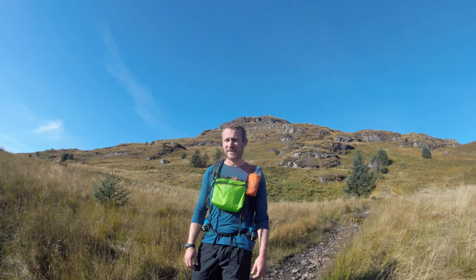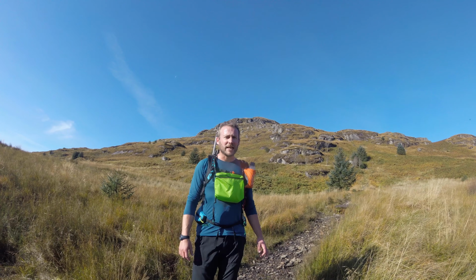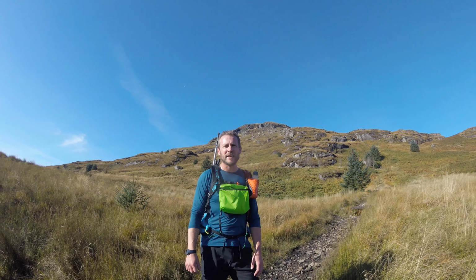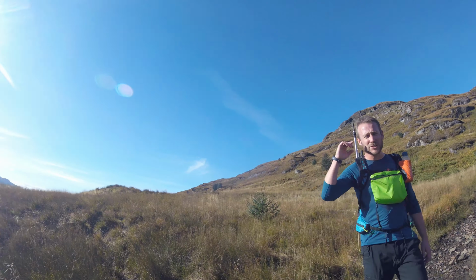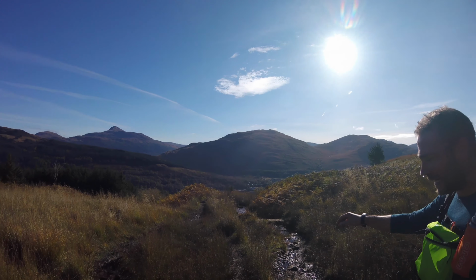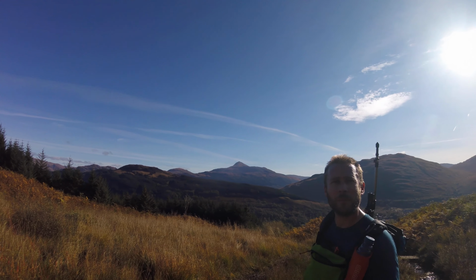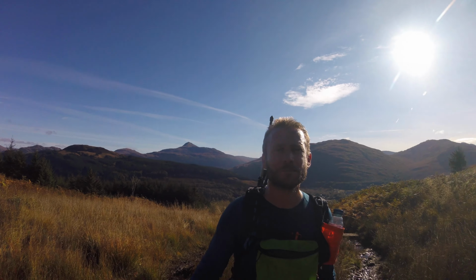Making our way up Beinn Narnain, it's quite a direct path up from the side of Loch Long. You can see that won't be the summit there, but you can see that we're starting to gain some height. We've left the trees just a few minutes ago, and you can just see Arrochar, and then over there you can see Beinn Lomond. So working our way up, and we'll see how we get on.